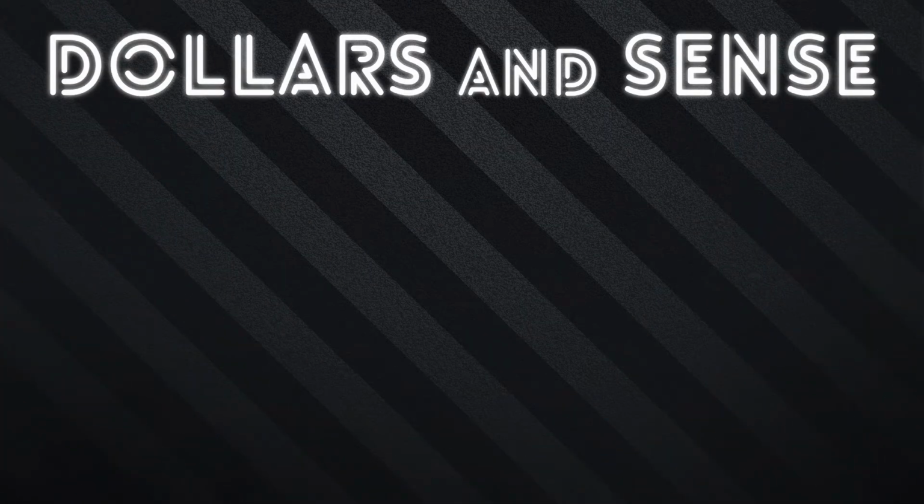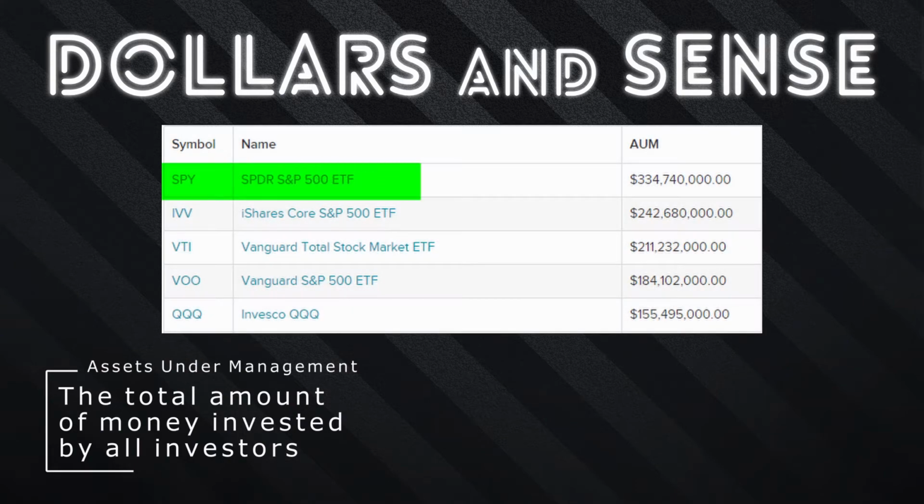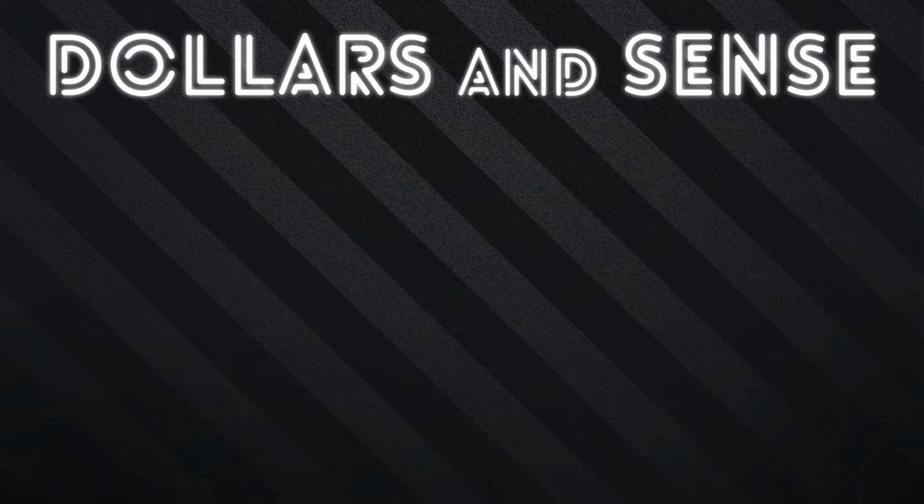By far, the largest ETF by assets under management is ticker symbol SPY, or the Spider S&P 500 Trust ETF. By owning this ETF, you, in effect, own a minimal piece of every company in the S&P 500. The S&P 500 is a collection of the top 500 companies by market capitalization managed by the S&P Dow Jones Indices, a joint venture majority owned by S&P Global.